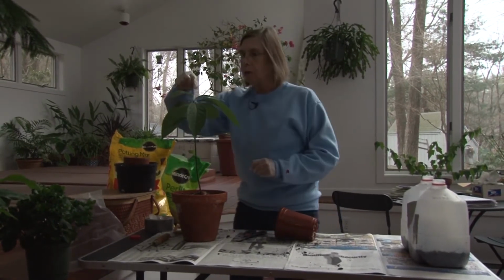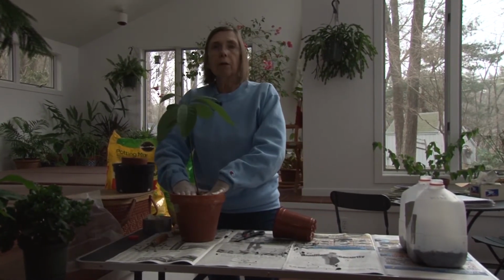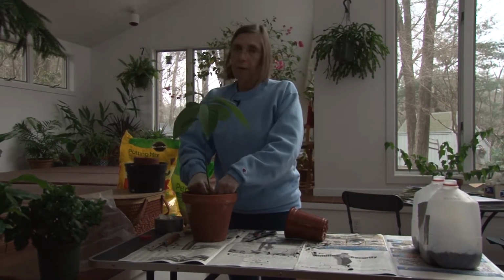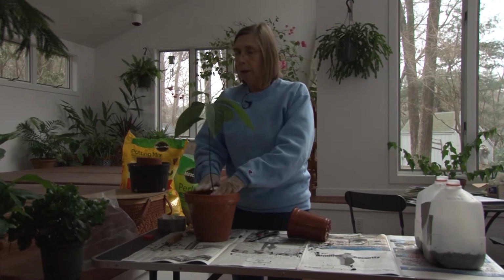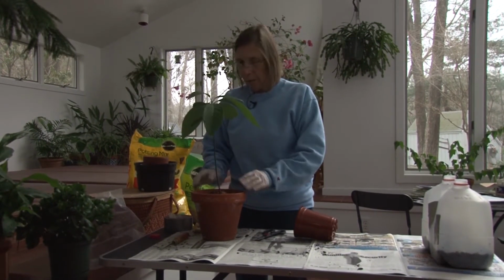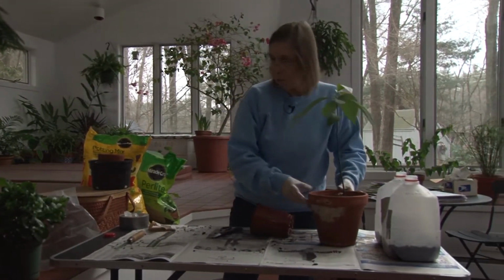I also pinched the top out slightly so that we can see if we can get some branches on this avocado tree rather than just have one straight stalk all the way up. So I just took a little pinch out of the top. And there we have our avocado tree.